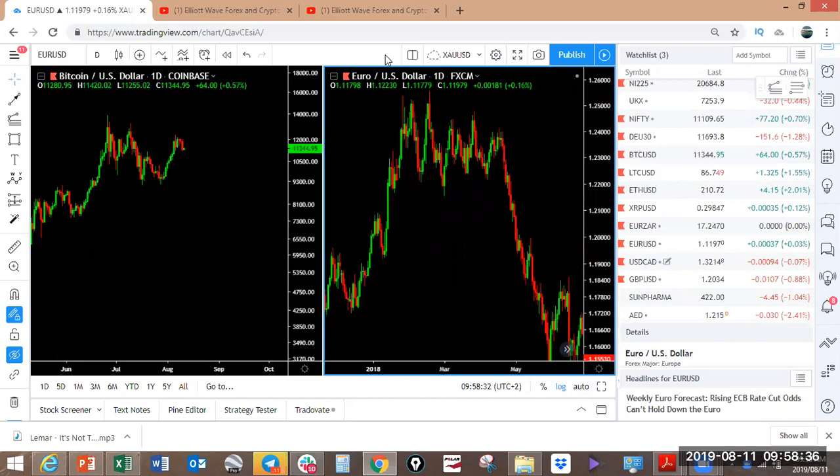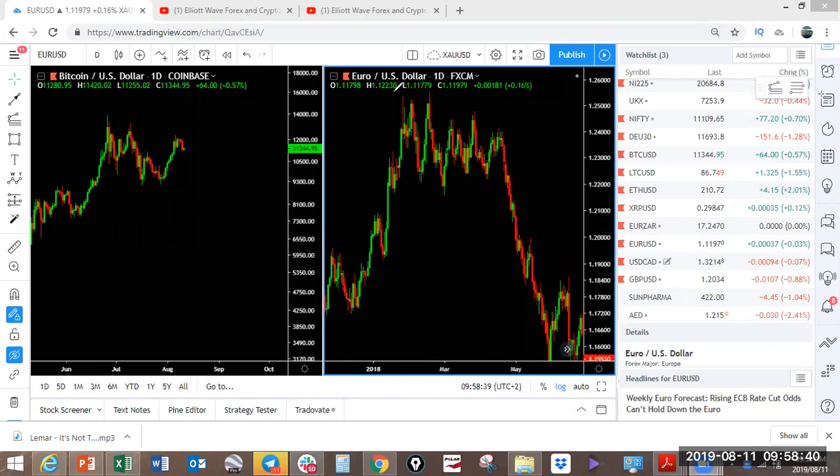Repeated patterns. 1, 2, 3 down. Remember, right hand side is the euro. 1, 2, 3 down. Pull back in 3 waves. What are we looking for? Down in red, pull back, and then this big move came down.